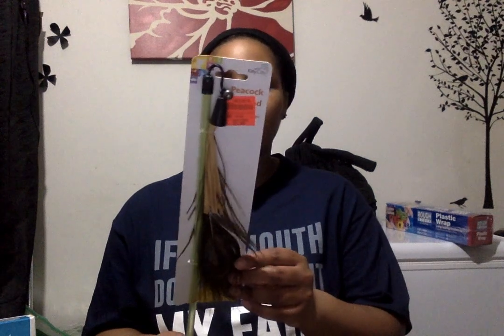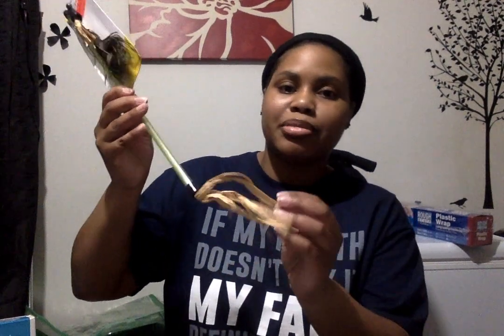Alright, so here I just picked up this little peacock wand because I gotta get stuff for my little fur babies. So it has this little paper at the bottom that's crinkly, and then this feather, and then the little bell here, so you can dangle, kind of like the one I bought them before, except that one is just like feathers and fur and stuff. So they will have fun playing with this.